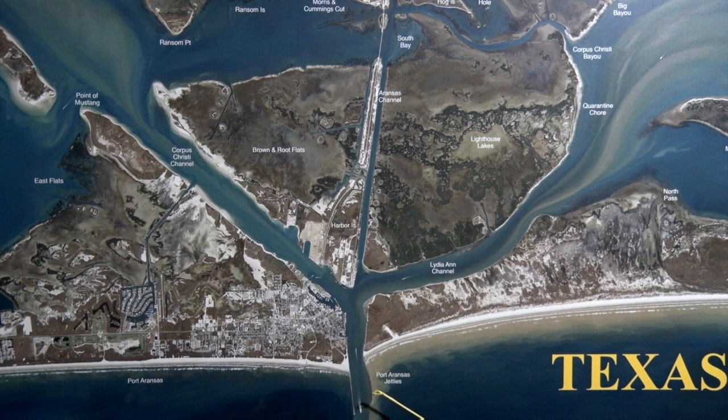Out here on the end of the jetties, we've had some pretty good days, with a lot of calm winds. There have been some really nice trout caught out here on shrimp. Artificials have been working, especially the pink shrimp tails. On top of that, a lot of sheepshead are being caught, some black drum, and some nice reds caught right around the very edges of the rocks.